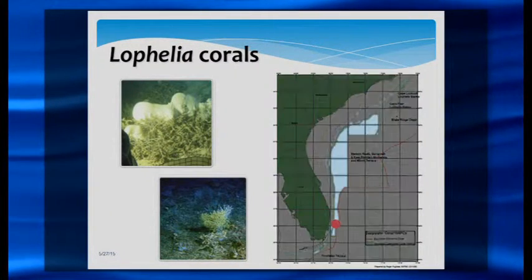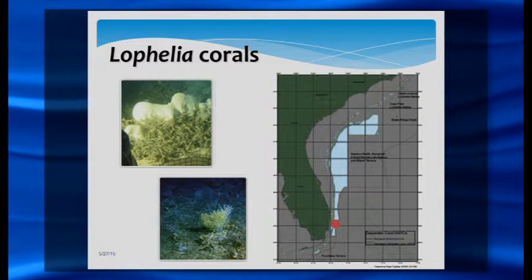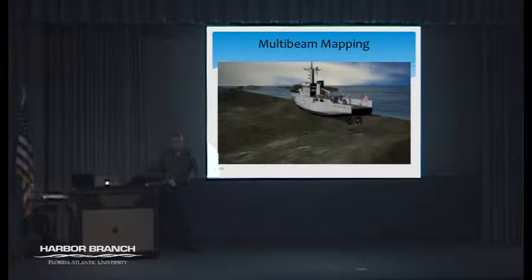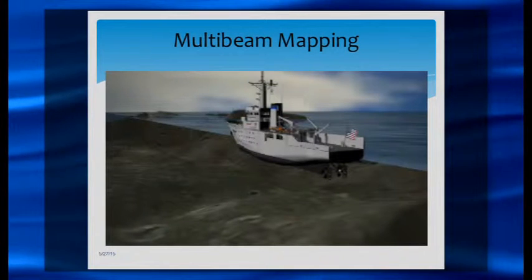Our site's down here. This is the habitat of particular concern for corals. And so we happen to be right in there, so we have to be very careful about where we put our anchors and wires and everything, and so that requires doing on-site surveys. So the first thing we do, and which they just did on the cruise Dennis mentioned earlier, they go out and do what's called multi-beam sonar.